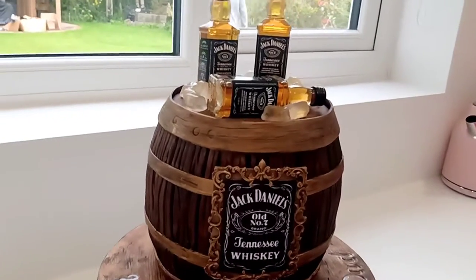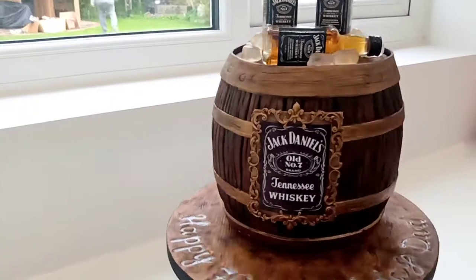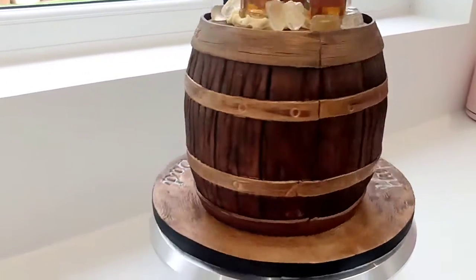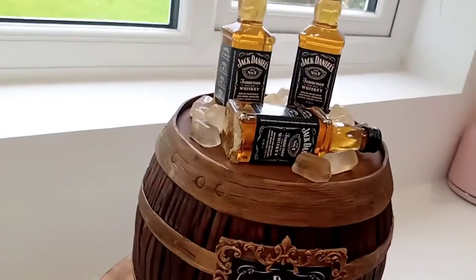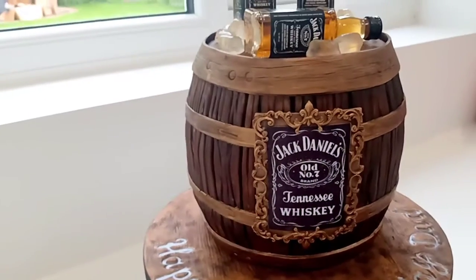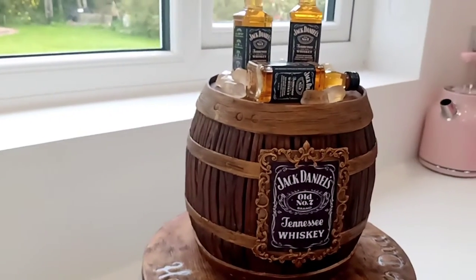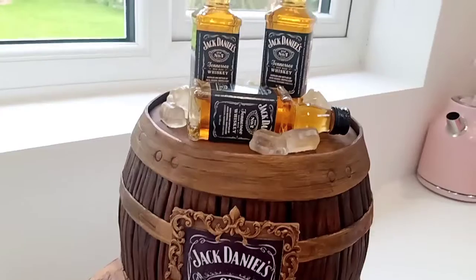So today's cake is a Jack Daniel's barrel cake. Not filled with Jack Daniel's, unfortunately. Or should I say, fortunately, it's filled with yummy cake. So we've got vanilla sponge with white chocolate ganache, jam and vanilla buttercream in the middle.